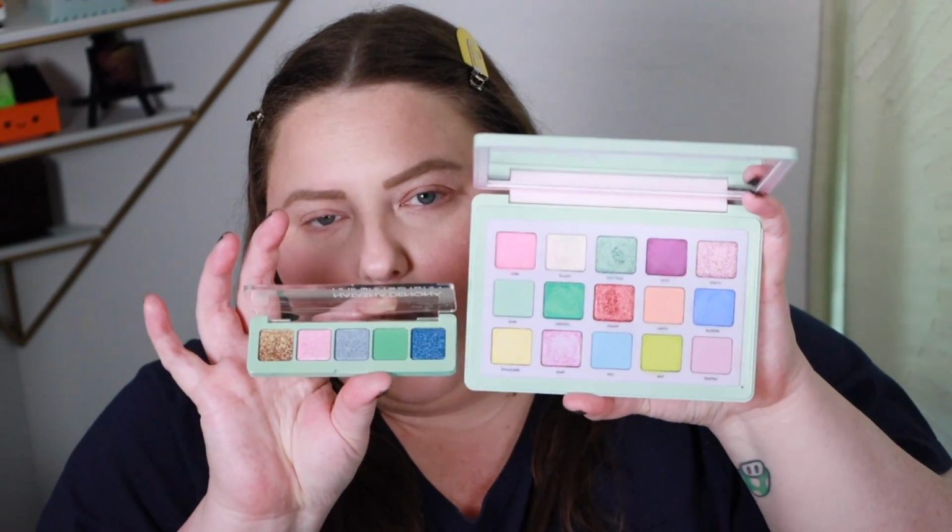All right, so that's the highlighter. Let's move on to the eye look. Here's the mini pastel palette. This is what she looks like right here. This is what the pastel palette looks like. These shades are not in the giant pastel palette. So if you were thinking about picking this up and you're like, oh, hey, I have this, there's no shade overlap. Now, actually, I feel like it did a pretty good job of including some companion piece shades compared to this palette.